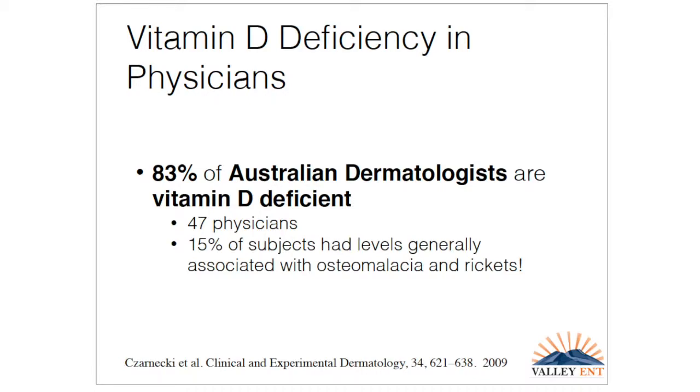Dermatologists have about as much affection for the sun as vampires. 83% of Australian dermatologists, 47 Australian dermatologists were sampled. 83% of them were vitamin D deficient. 15% of them had levels that are generally associated with rickets.